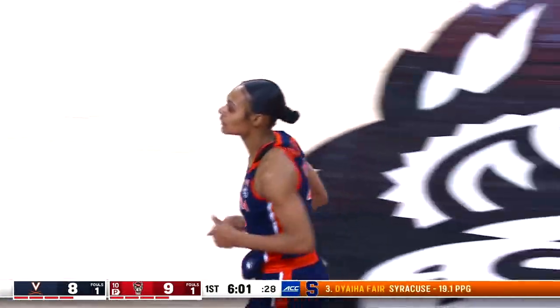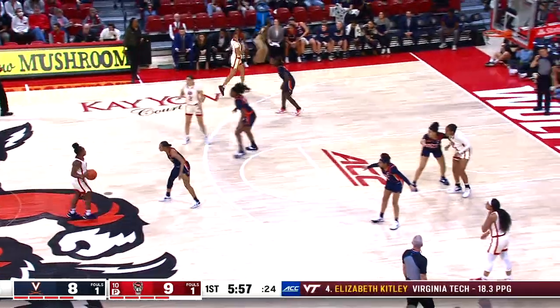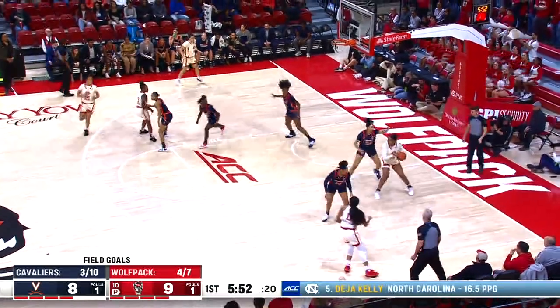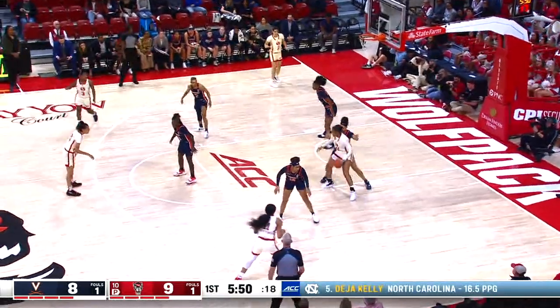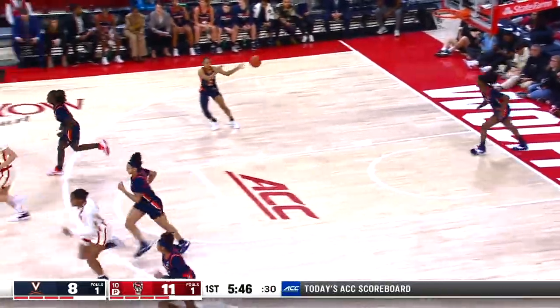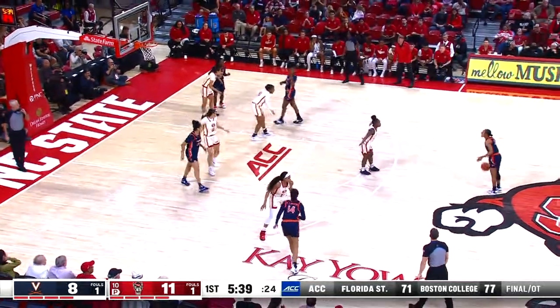Virginia has success when they get into the paint and take those high percentage shots. I mean, so does NC State. Most teams have success, but that's what you want to do. You want to play from the inside out, get yourself going. Hobby versus Clarkson. Nicely done, Camille Hobby. Hobby's got 4. The Wolfpack lead is 3.